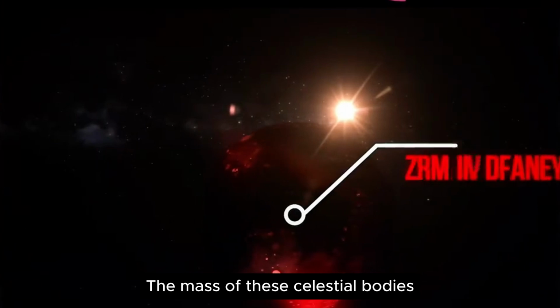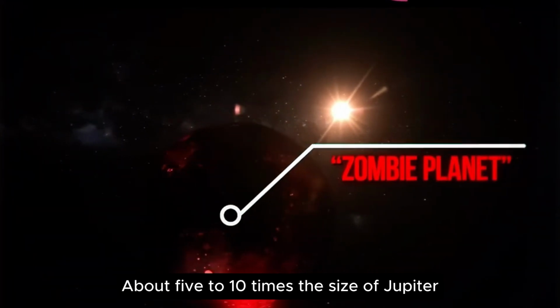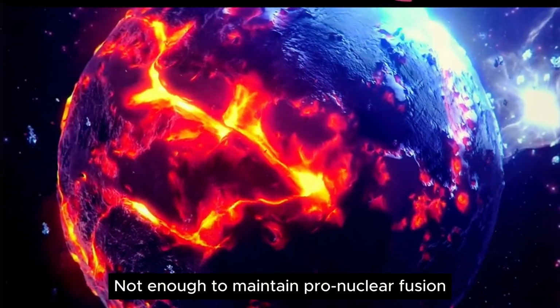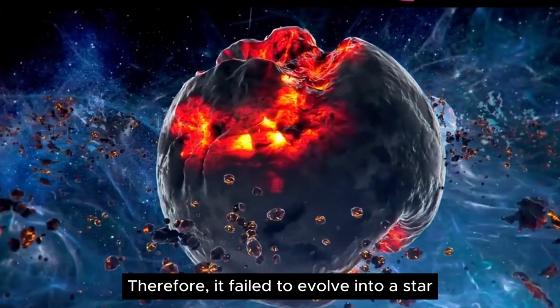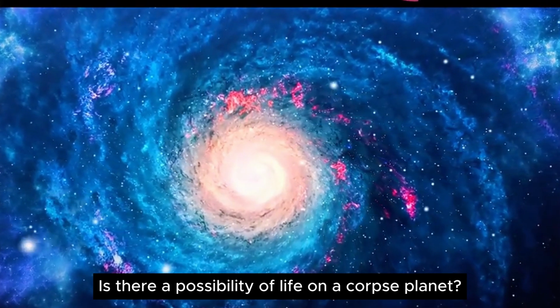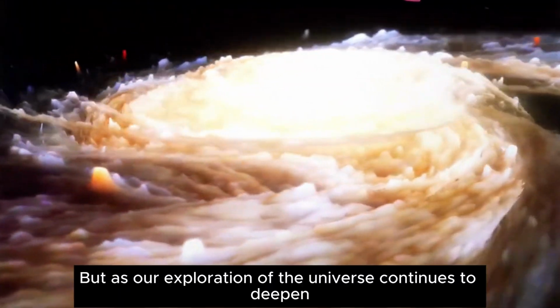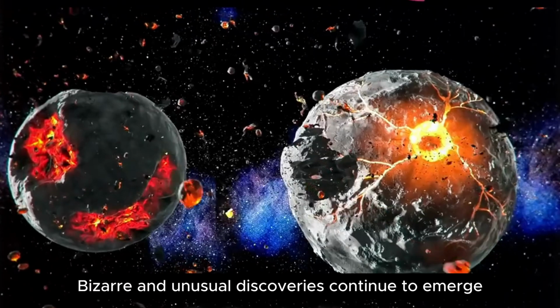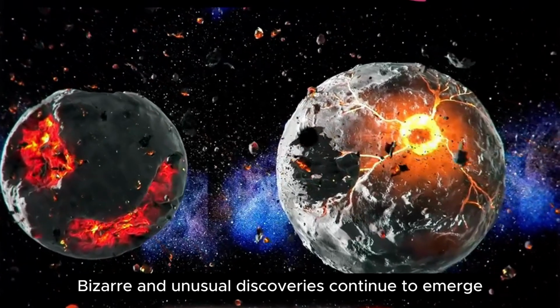The mass of these celestial bodies is about 5 to 10 times that of Jupiter. However, their mass is not enough to sustain nuclear fusion. Therefore, they failed to evolve into a star. Is there a possibility of life on a zombie planet? Very little. But as our exploration of the universe continues to deepen, bizarre and unusual discoveries continue to emerge.